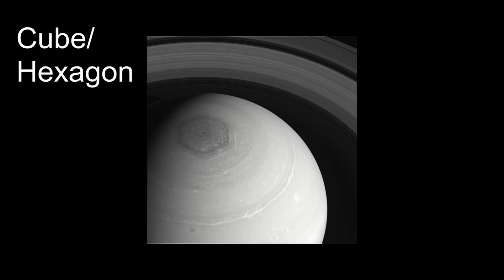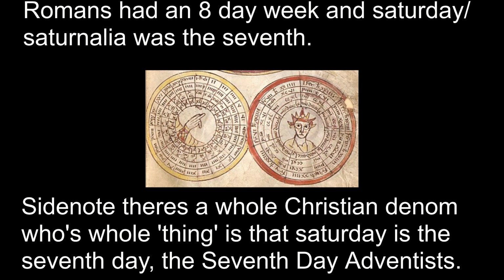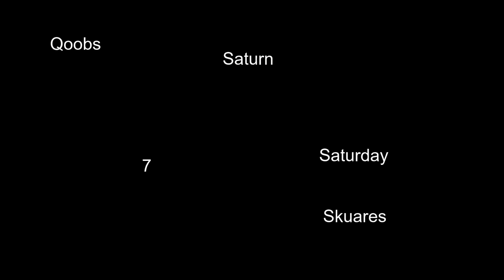Saturn has a cube on top of it. Saturn. Saturday. Saturday is the 7th day of the week in the Roman calendar. Saturn is the god represented by this day. 7, Saturn, Saturday. Cubes, squares. Very interesting.